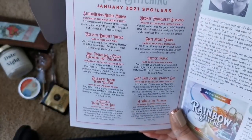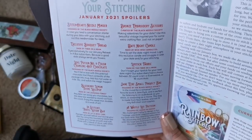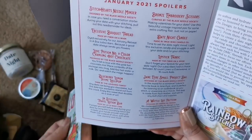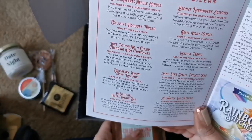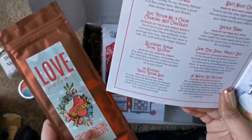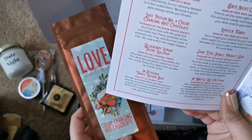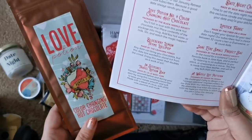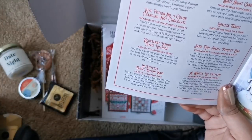Love Potion number 9. Okay, I want to see this. I'm going to put this into the bag with the fabric. Love Potion number 9, color changing hot chocolate. You'll fall in love with this pink hot chocolate mix. Place contents of the package in a mug, add 6 ounces of hot water or milk, stir, and watch the magic happen. That's going to be so fun.